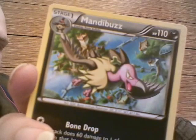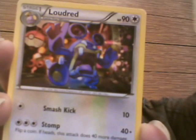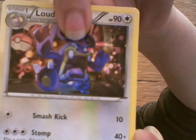There's Mandibuzz. Bone Drop, one energy: this attack does 60 damage to one of your opponent's Pokemon that has an ability. So any Pokemon that doesn't have an ability is safe. And then Cutting Wind, 3 energy to do 80. Bent Spoons. Seen a lot of bent spoons. People are not going to stop bending spoons. I want to go home and bend spoons out of frustration seeing another fairy. Loudred. And another Wormadam, Steel type this time. Okie dokie. Let's keep it going.